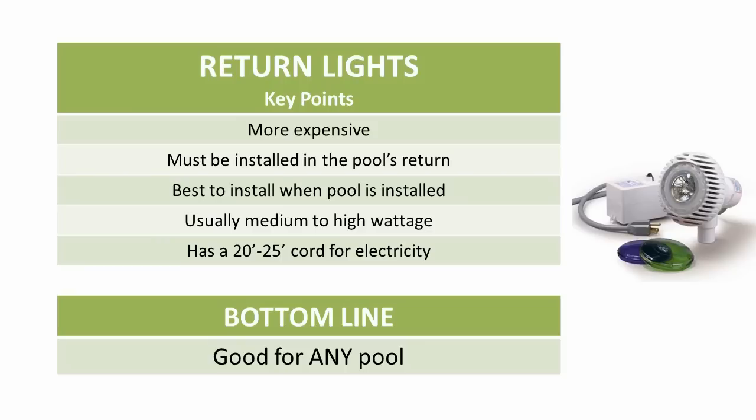Now, what I like about these lights is the bulb itself is molded into a section so that water can go around it. So out of all the lights that I've seen out there, these bulbs usually tend to last the longest, which is a positive thing. So we said they're a little more expensive. They're going to be a little more expensive than the overhanging lights, or right around the same price point as maybe the cut-in lights. Now they must be installed in the pool's return, which means you can't put this wherever you want to put it. It has to go in your pool return, because it's going to be a light and your return. It's going to play both of those cards.